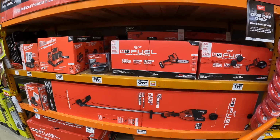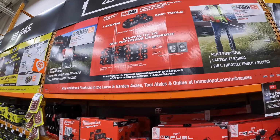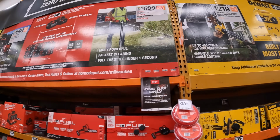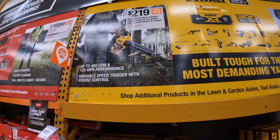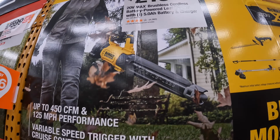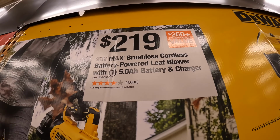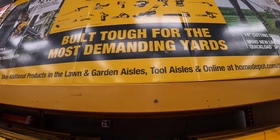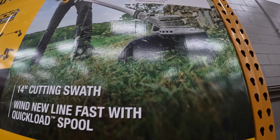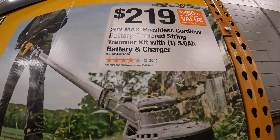DeWalt, I'm trying to see if they have any other deals like Ryobi does. I do not see that. So they do have for $219 the leaf blower as a kit comes with a 5-amp-hour battery and charger, which we'll check out. And they do have for also $219 the string trimmer as a kit with a 5-amp-hour battery and a charger.